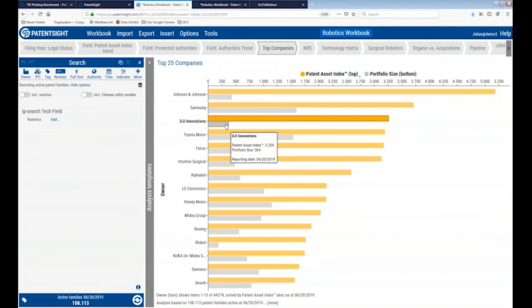So this is DJI Innovations. You might know them also from drones. So drones, robotics, they're heavily filing in these technologies. We have car manufacturers here. Similar to Johnson & Johnson, we have a medtech company in here. We also have Google. So there are many different types of companies in this robotics field. We also have, for example, Boeing, the airplane manufacturer, and we have some of these true, I would call them true robotics companies like KUKA, for example, or Fanuc here. So many different types of companies that we're looking at.